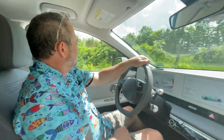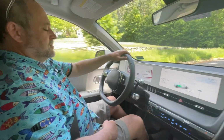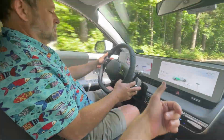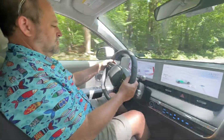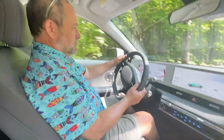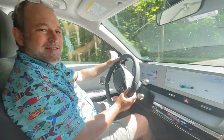You're on level 3, and with the shifter paddles on the steering wheel, you change your regenerative braking. You can do level 1, 2, 3, or I-pedal, which will stop the car entirely. That's one-pedal driving. Nice.